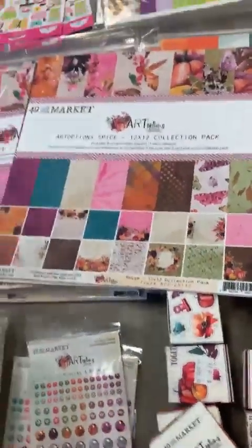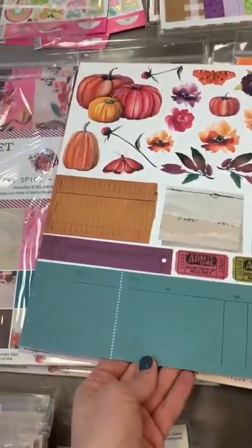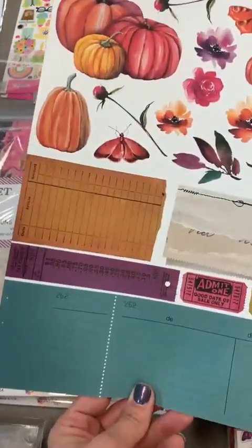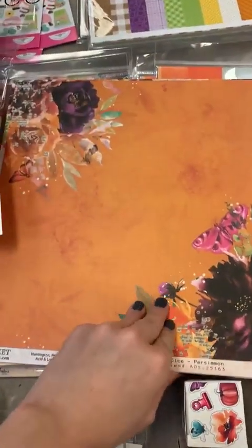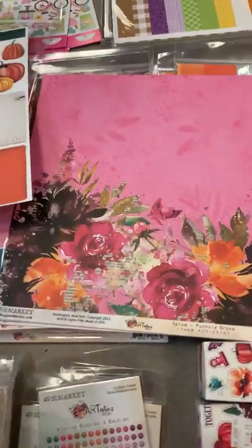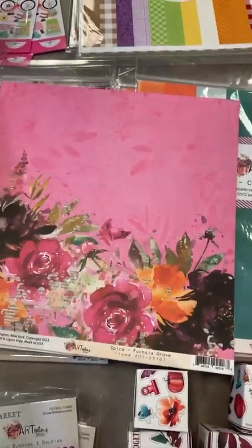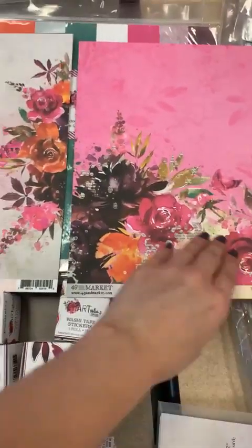Okay, so here is our collection kit. Of course, we flip it over because they're going to have to print this sheet anyway. So they give you a bonus cutout page. This one you fussy cut. But then here are your papers in the line. So pretty. Now you get one of each. So if you are a 2-page spread scrapper, you may want to pick up 2 collection kits because like this, across 2 pages would be gorgeous.